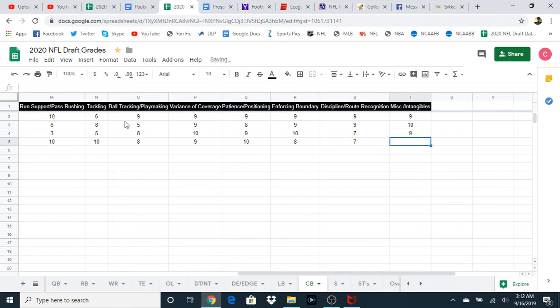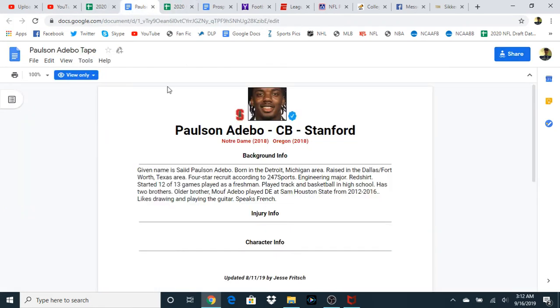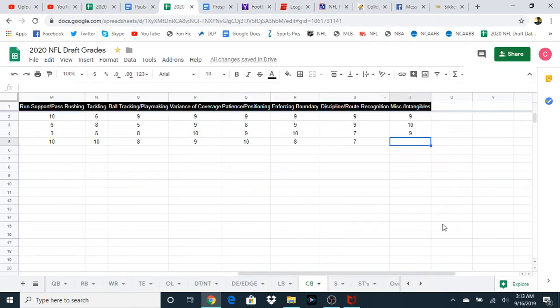And then finally, miscellaneous and intangibles. I don't remember seeing anything about character or injuries. Multi-sport kid. Played defensive end. Oh, his older brother, okay. Yeah, that doesn't have any character or injury concerns, so I'm going to go with a 9.